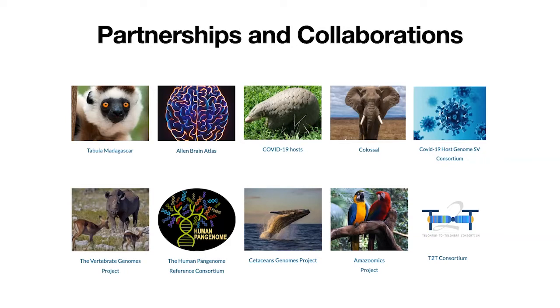And we're sequencing basically all the animals that come through their center. The T2T consortium there, that one you maybe saw in the news a few weeks ago. With the human genome, this was the group that essentially was responsible for the completion of it. And we have a lot of overlap with their group, and they're almost all members of the GP as well.